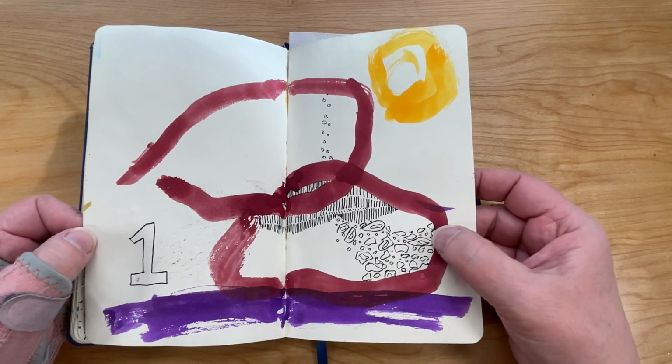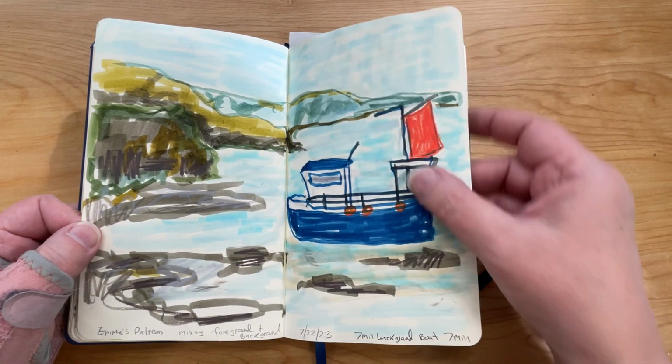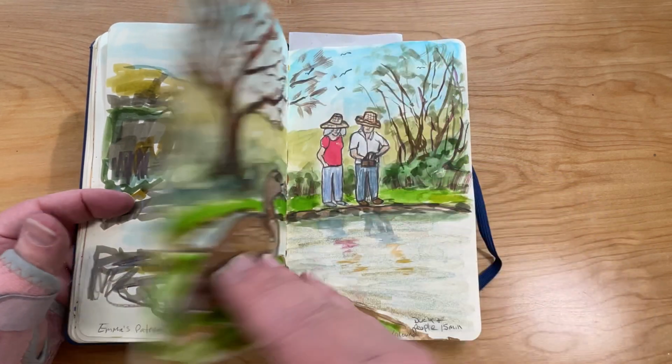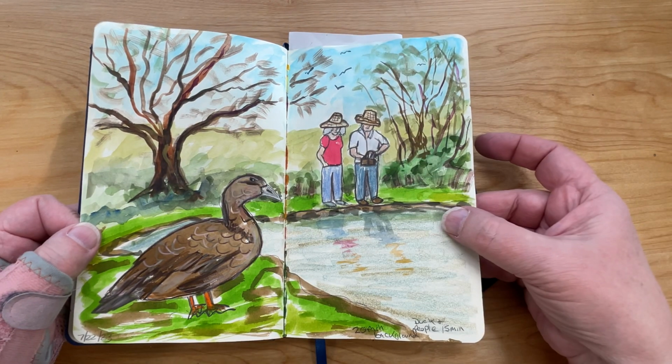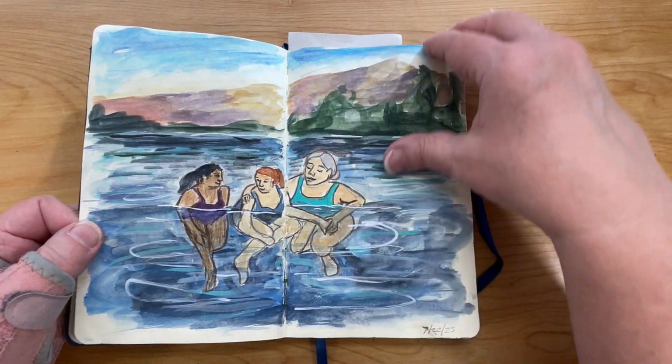And added some fountain pen, it looks like. This was another Emma Patreon session. That was a fun one. And this was one of her Patreons.